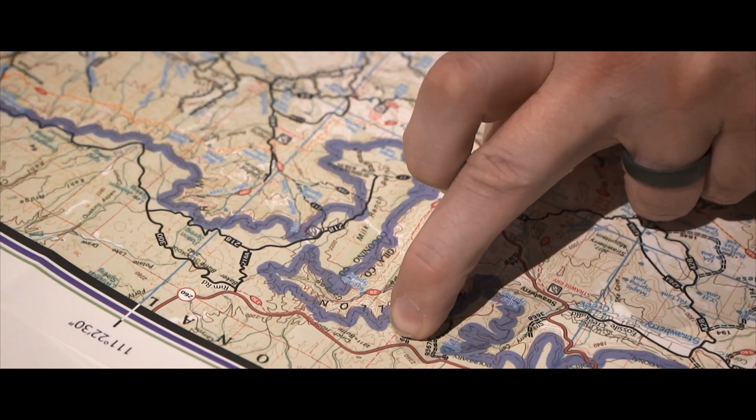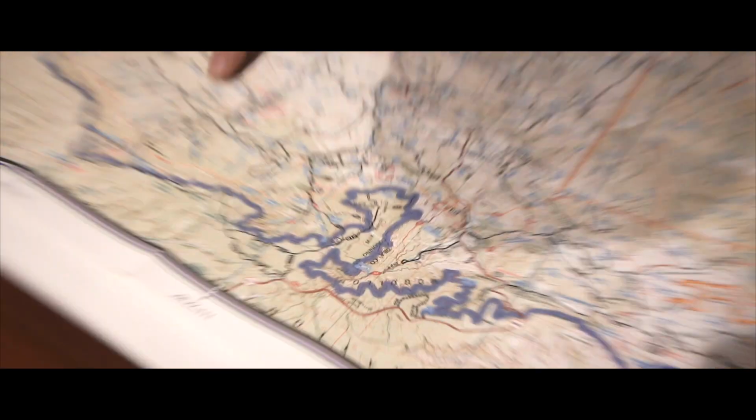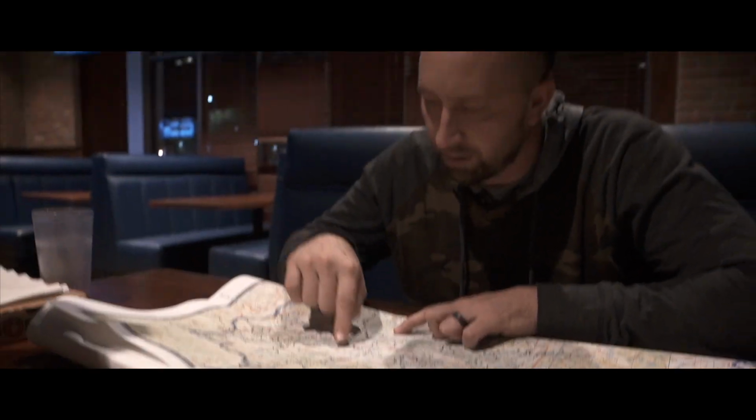So this side has a ton of little subdivisions all through here. Just little places that have a handful of houses, and you can't really hunt around them. You have to be like half a mile from any residential area to even shoot. So most of this is like a sheer drop off. Even if you see something from up here, it's like getting down there.